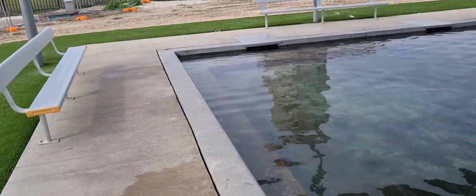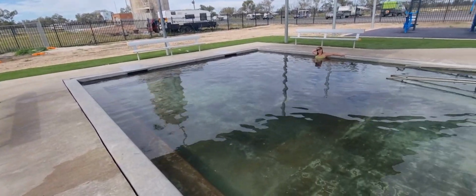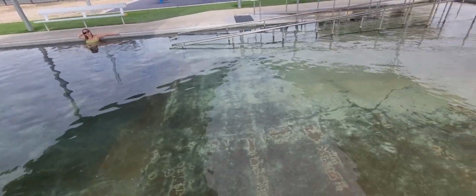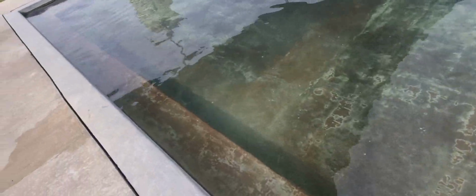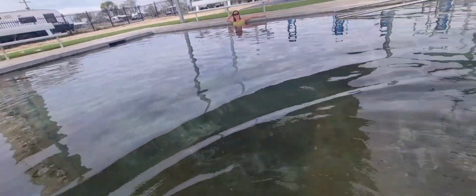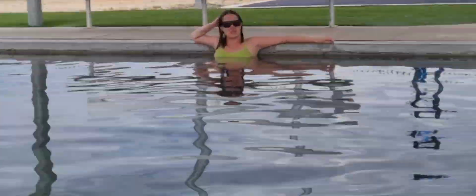Right, so we're still at Goodooga today, and check this out. All the old people have slowed down a bit, so we got the whole place to ourselves, and it's so nice. Oh, it's just like warm as.